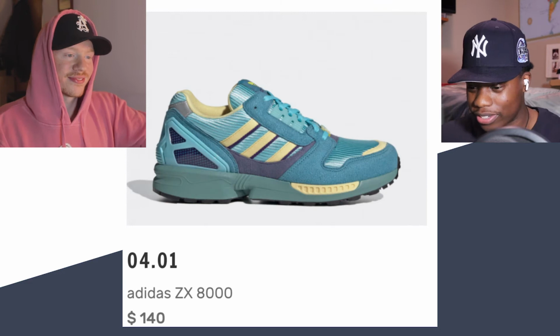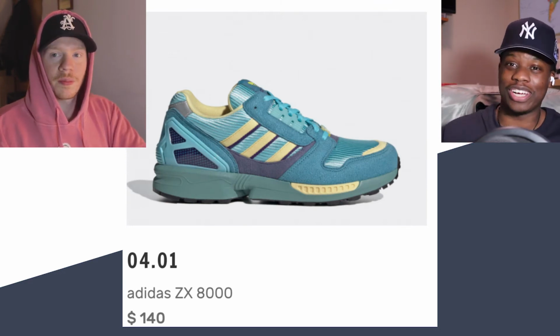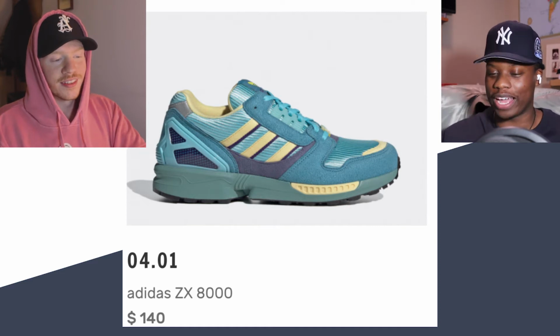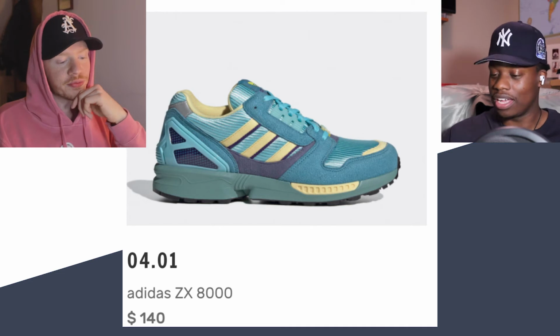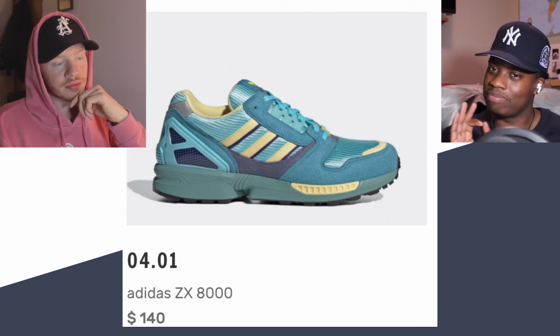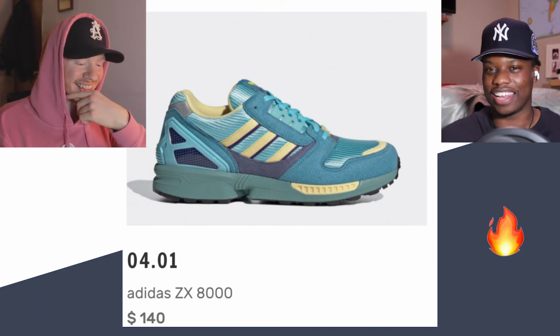Yeah, April 1st, Adidas ZX 8000. I like these trainer vibes. I remember when we was back in Cali, I was definitely moving with the Adidas trainers. I'm liking this, and for 140, this teal move, yes, that's a flex for me. I like it. That's a flex.